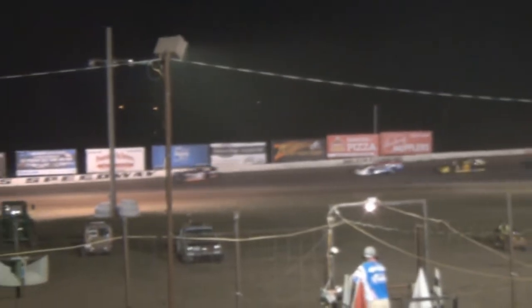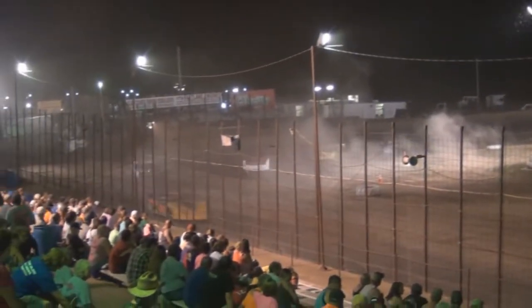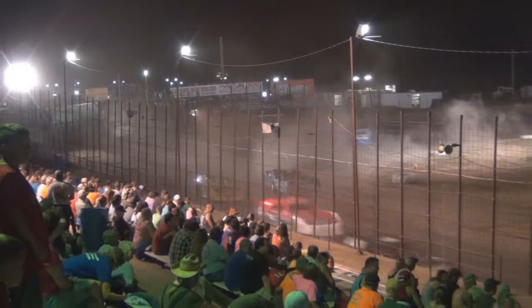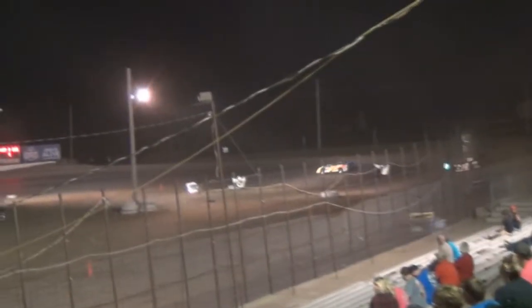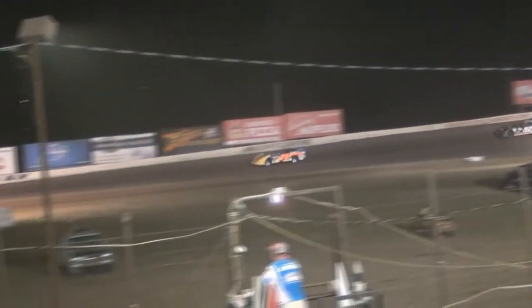Looks like car number 54, some issues. He will gather it back up as Donnie Brown now is your 5th place car. He and Fuller are going to be battling for that 4th and 5th spot. Down the front straightaway again as the laps start to wind down. 5 laps in the books. That time by, car number 71 of Walker has it out front, 97 of Hoover in second. As Donnie Brown loose, around goes Donnie Brown in that car number 26.